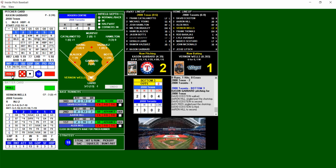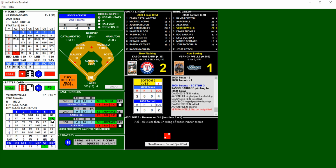Here's the pitch. 1-6, column 1, row 6. That's going to be a blank. 6-2, column 6, row 2. Fly ball to Hamilton. And that is going to be a sacrifice play on that. That is a roll of a 3. Flyouts, runners on third with less than 2 outs.